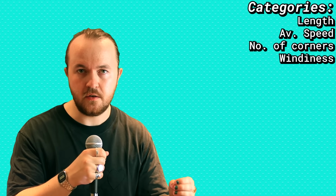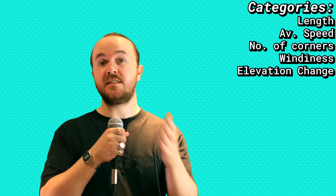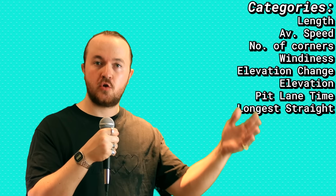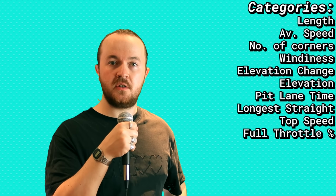So, I had to come up with a list of categories to rank all the tracks on. After a bit of thinking, I came up with these. Track length, average speed, number of corners, windiness, which is basically how many corners per kilometre it has. I want to know how bendy it is. Elevation change and elevation, those are two different things. Pit lane time loss, longest straight, top speed, full throttle percentage, and distance from the grid to turn one.